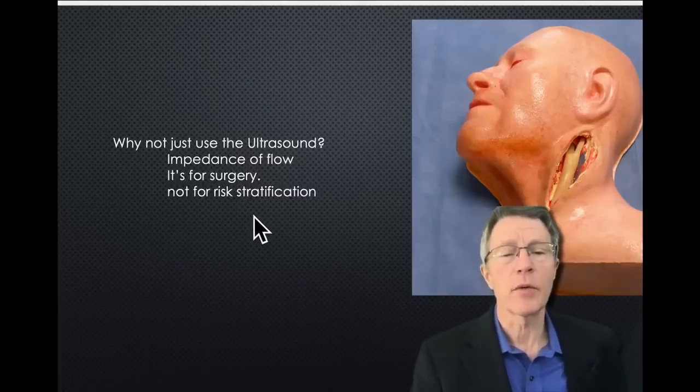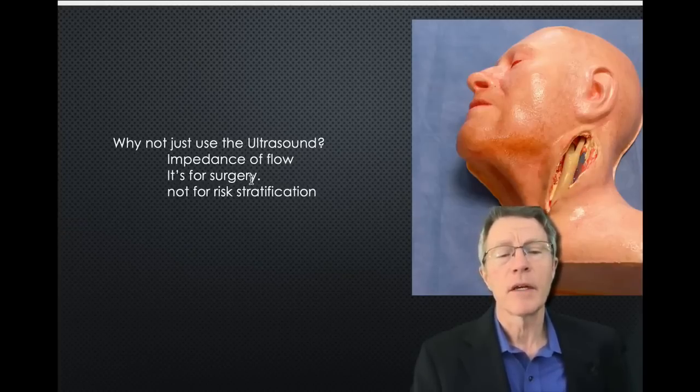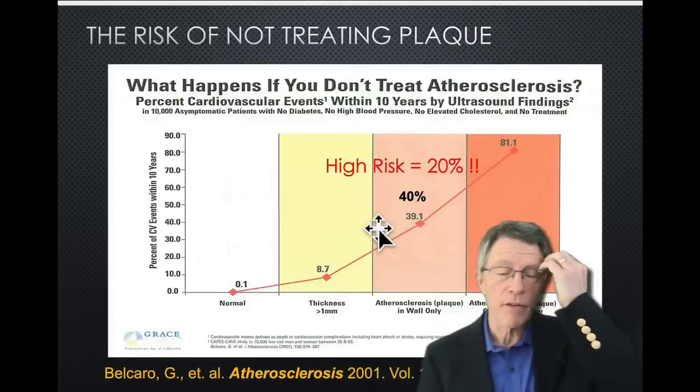Let's go back and just take a quick look at a couple of comments here. We're looking at impedance of flow for people that may need surgery, not for risk stratification. What do we mean by risk stratification? This comes out of the Cafés-de-Cave study.